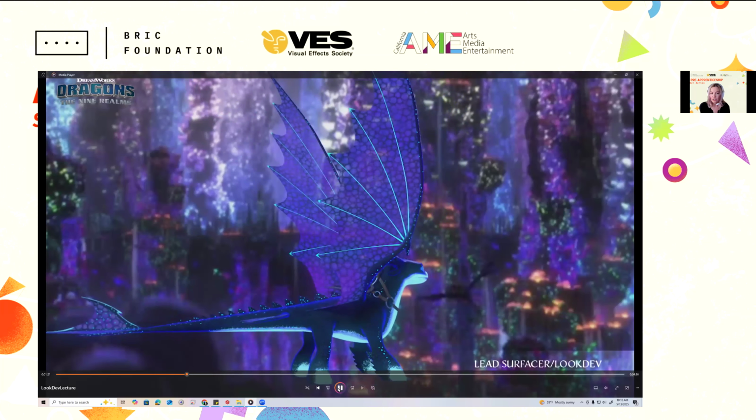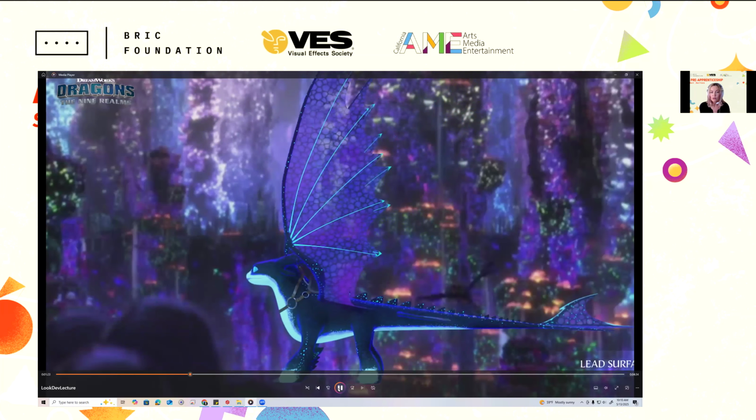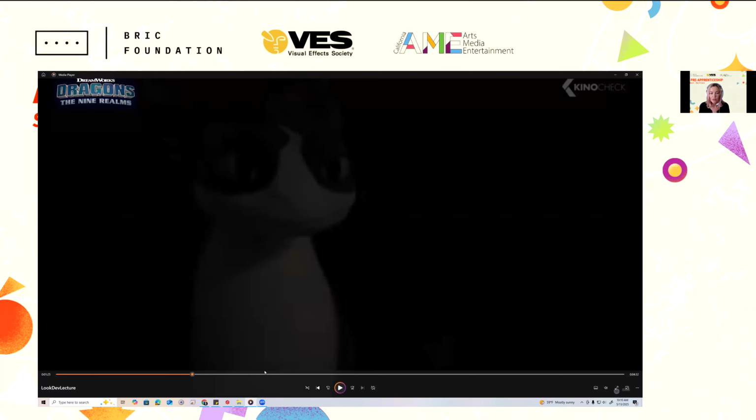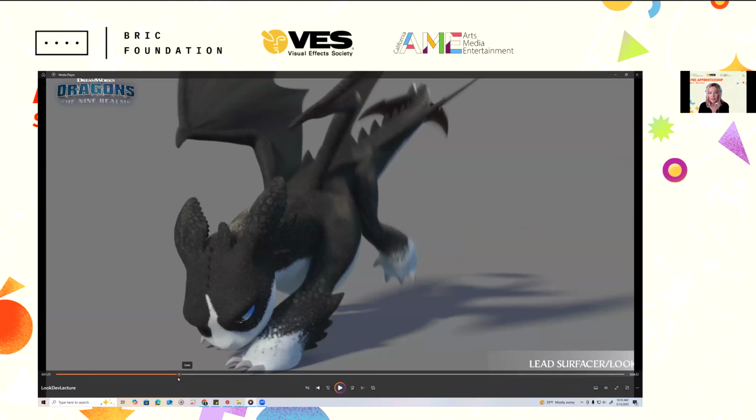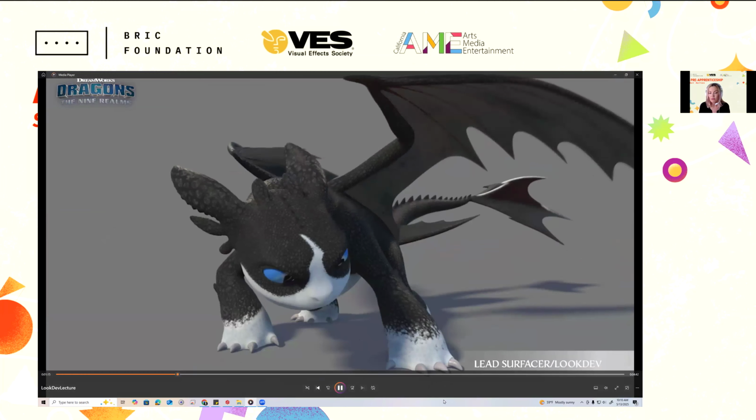We develop the character for its standard look, and for specialized looks. So here he's got this edge glow, which is reactive depending on the direction that he's facing. That is all shader driven and developed by the look dev artist specifically.